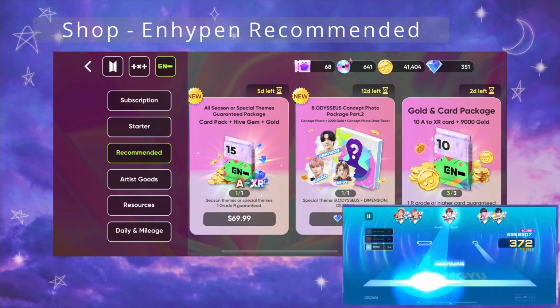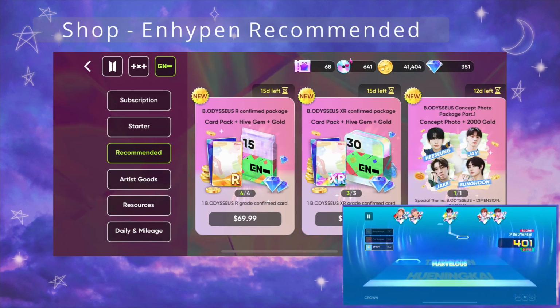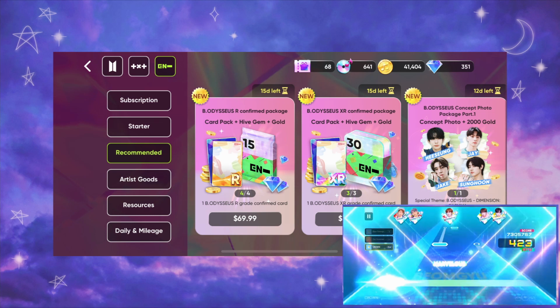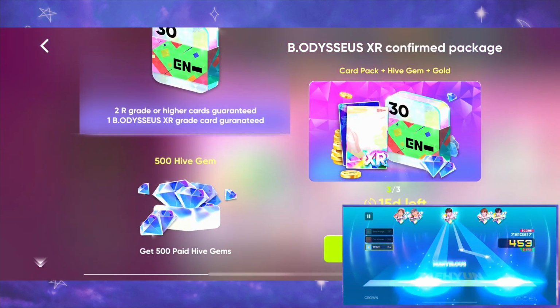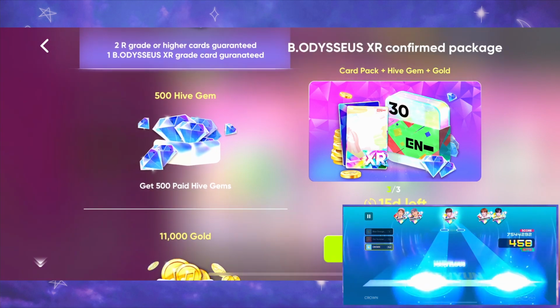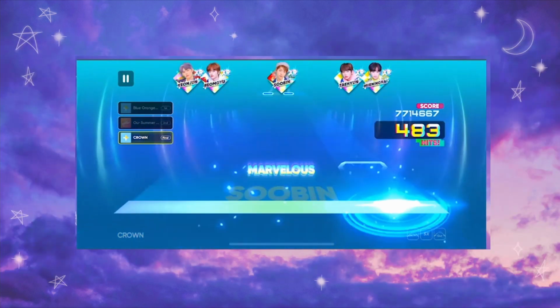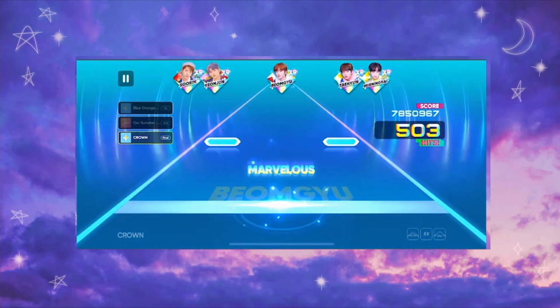Occasionally, usually around the release of new card sets, groups may have unique offers in the recommended section. For example, currently Hyphen has 2 Odysseus-specific card packs, priced at $70 and $130 each. In the more expensive box, the player gets 30 A to XR grade cards, with 2 R ranked or higher guaranteed and 1 XR guaranteed. As someone who really only dabbles in the 200 gem pools, I find putting this amount of money into the game a bit over the top.